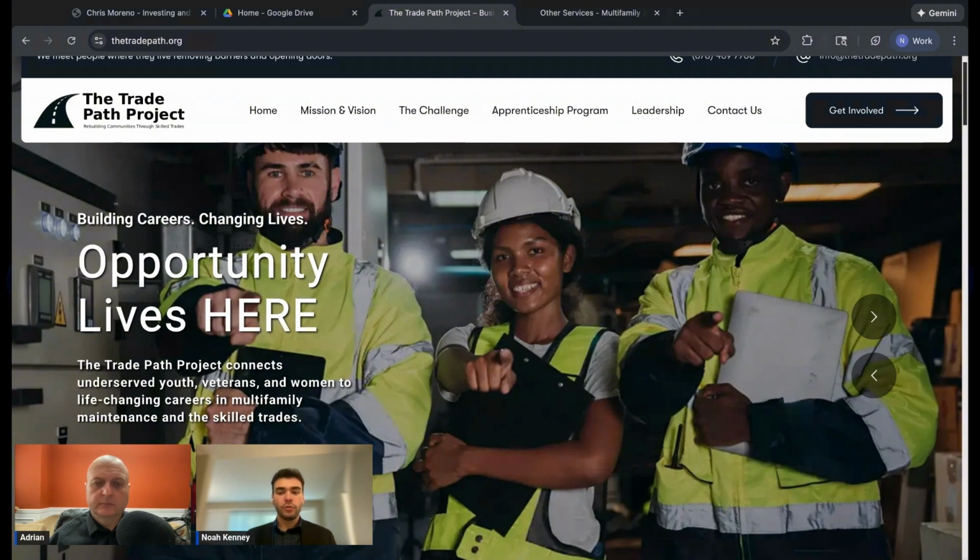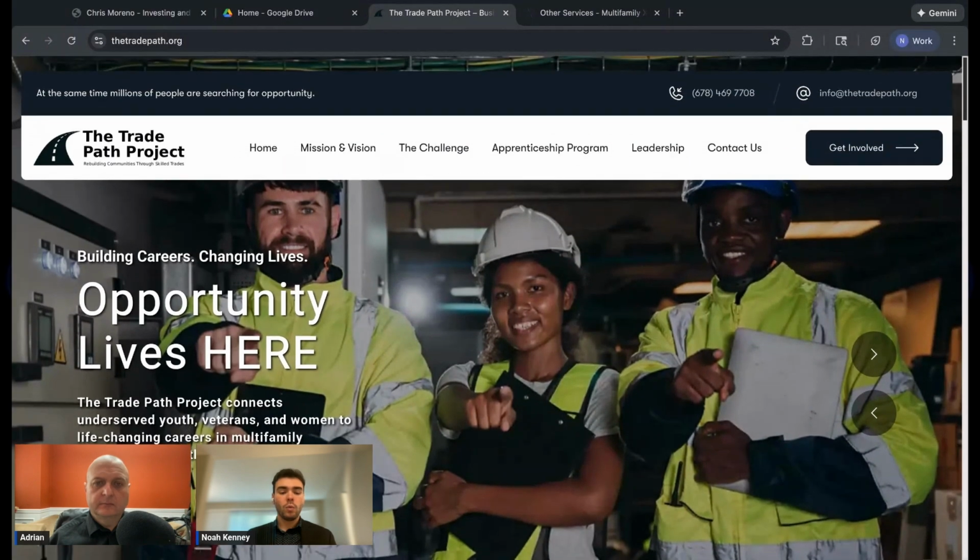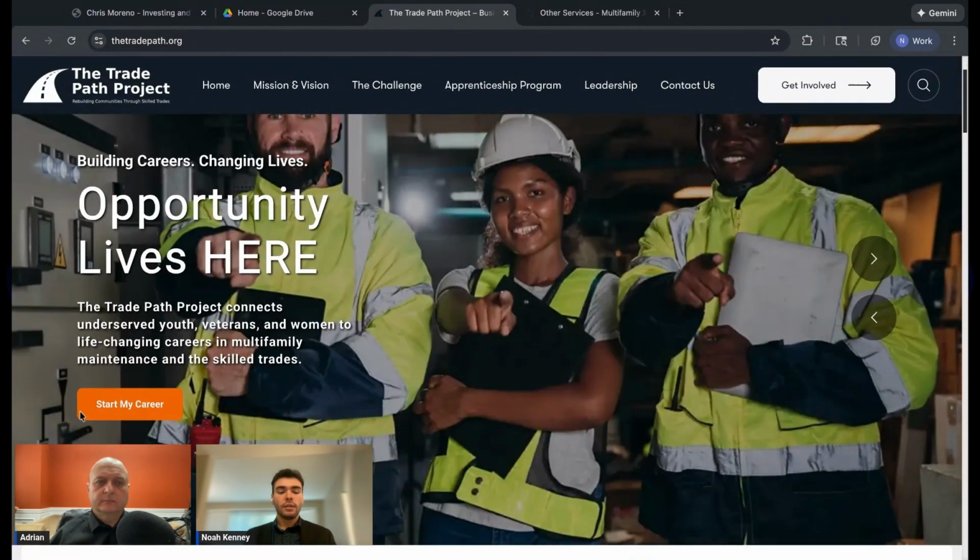So these are 2 different audiences is my point, right? One is the people who are actually going to participate in the program. The other one is the people who are going to support the program. So those are 2 different audiences and they should have 2 different calls to action. So maybe a button here would be learn about starting a career and the other one would be support our organization.